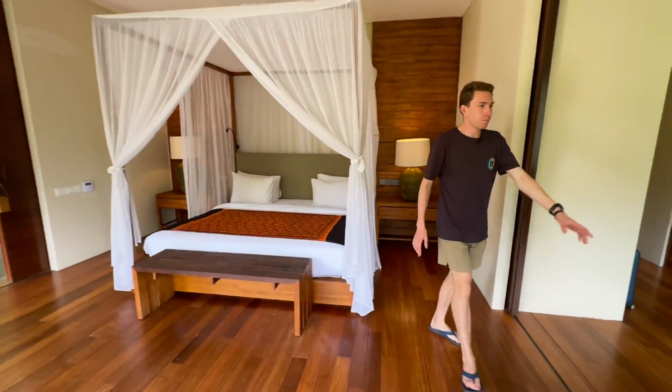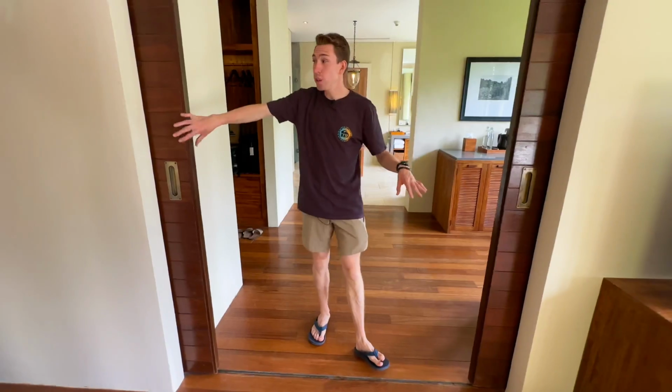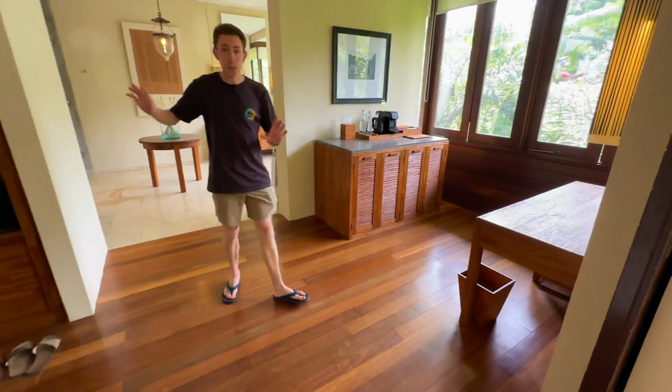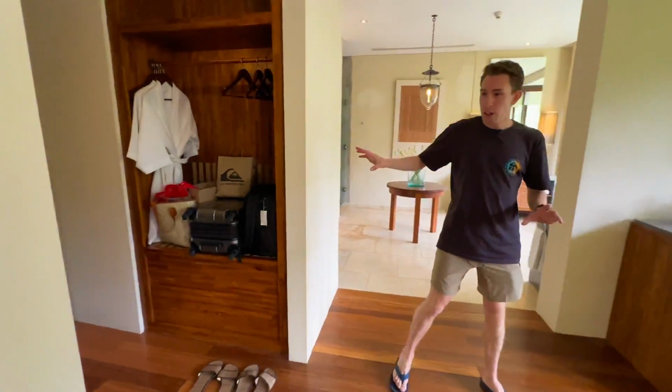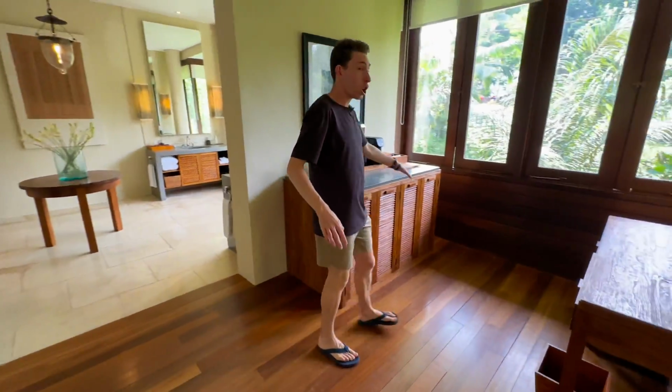Now what's nice here is we do have these sliding doors that close off the bathroom area. That's nice because you have a lot more privacy in here, and they're really thick wood doors, which is great. Now in this section here, we have the closet on this side. We just have a lot of our things we're unpacking. And then over here, we have the coffee maker.